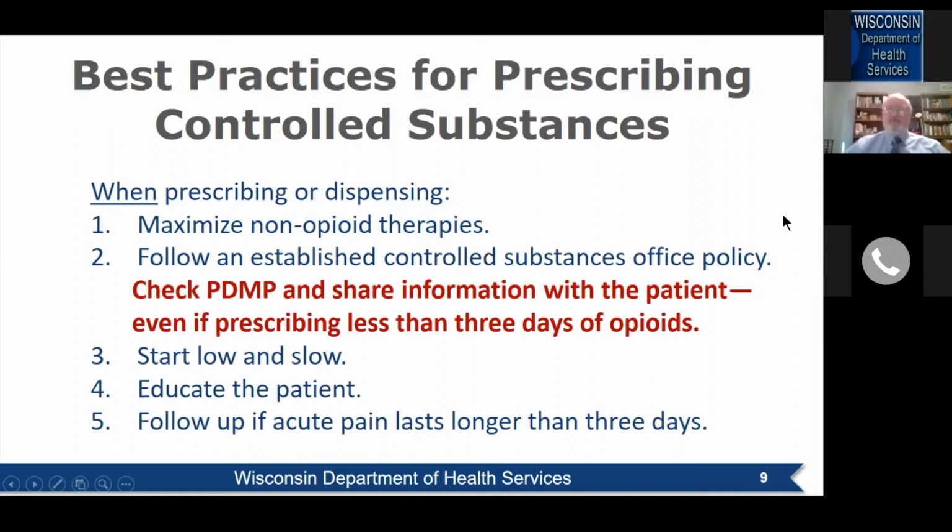But I want to step back for a second and talk again about the PDMP. One of the things we've noticed is that you don't have to check the PDMP if you are prescribing narcotics for less than a 3-day supply. That is great because it means that people are reducing their prescription practices for opioids at that level, so that is helping reduce the opioid problem. One thing I want to pose, though, is that you still may want to check the PDMP because there are so many drug-to-drug interactions that we need to be aware of, especially when we're working with the patient and the patient's physician.